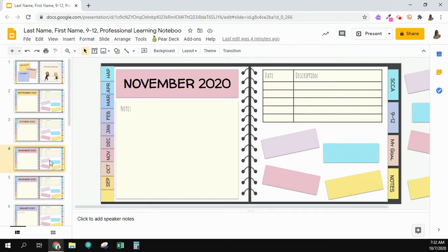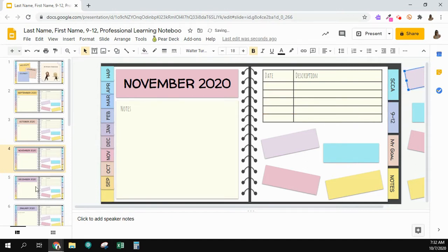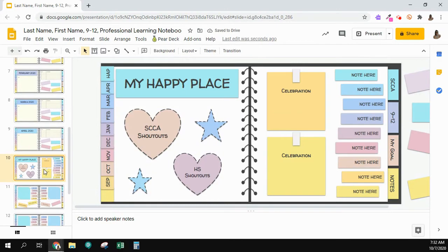These are all meant to be the same, so you can customize them if you want to. So you can make the stickies bigger, you can make them smaller, you can move them in, you can move them out. And then there's a My Happy Place page where you can add standout celebrations that you received from an administrator, from a colleague.